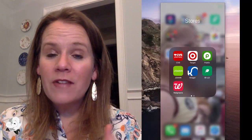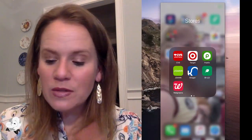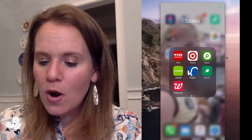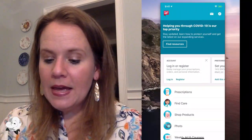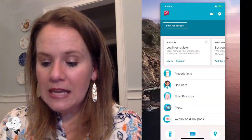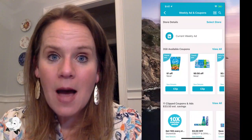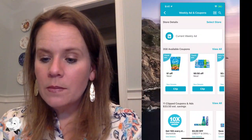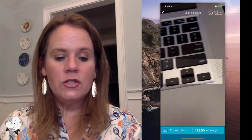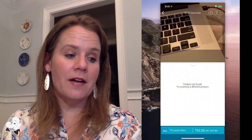This is how I find all the digital coupons in the store. I'm mentioning this whenever I do the videos in store as well, like scan this with your Walgreens app. But seriously, it cannot get any easier than pulling up the app and easily scanning a barcode. So when you are going through, up in the top of Walgreens, there's a magnifying glass, but there's also a barcode scanner. All I need to do is scan the barcode, and it is product not found.